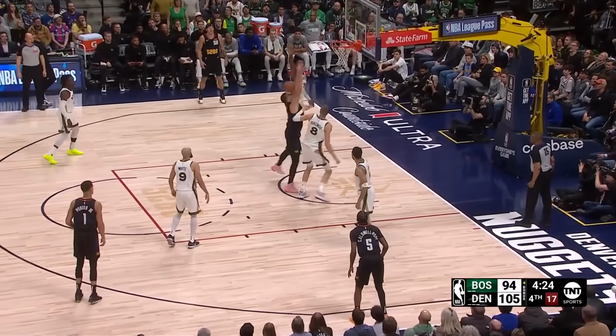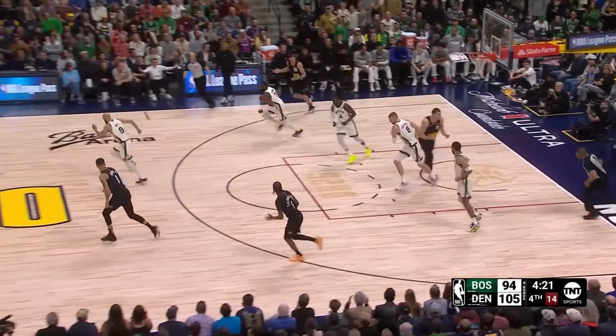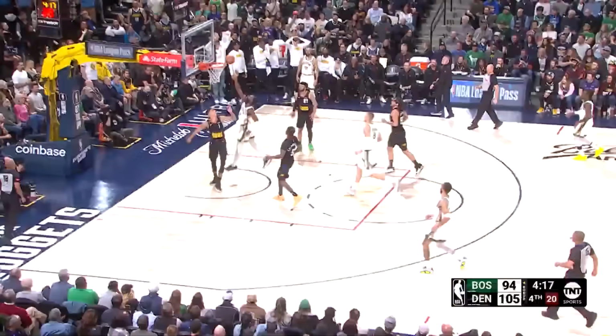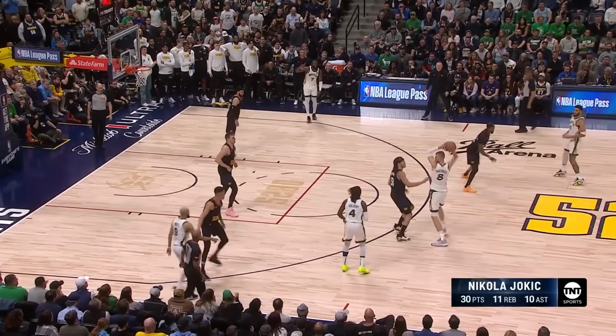And now a chance to add to it. Jokic lost the handle, arguing with the refs. Tony Brothers letting him argue. Oh, he's going to call the tee on him right here. And now Brown lays it in. 30, 11, and 10.